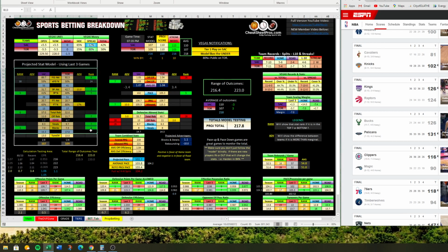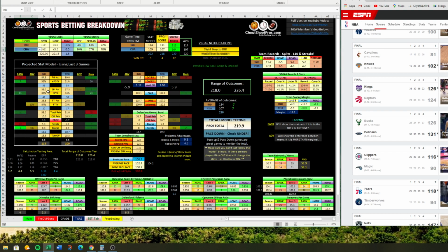And then over here, there's a lot of green. So this means teams are making shots, they're taking shots. So we missed this one, but it was a good one to play. Let me see here. 2 more games. I'm going to hurry up and try to get through these.